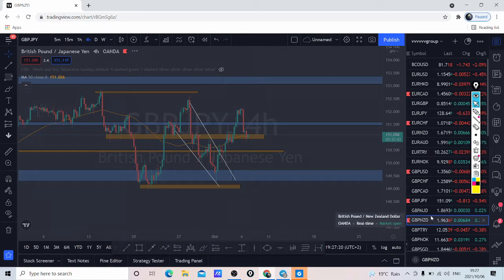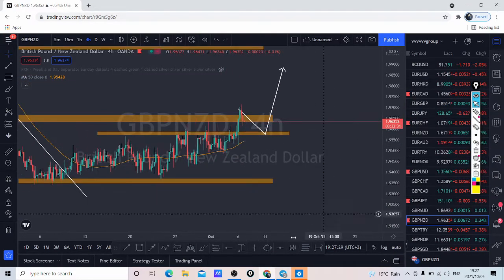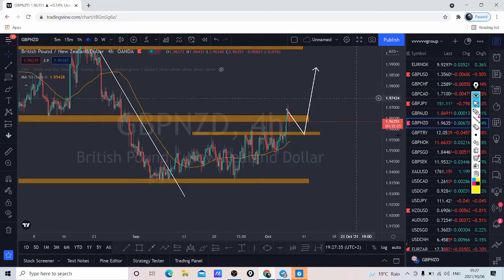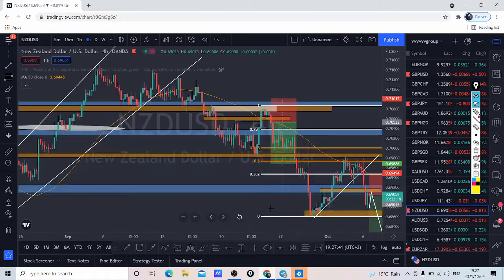Okay, GBPNZD. What's happening here? I'm not quite sure about this buy. I'm going to keep you updated if this buy is still valid. But for now, don't take a sell. Don't take a buy.